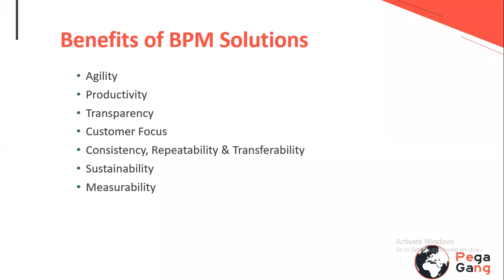And when you design your business transactions in a BPM tool, they are more streamlined. You're putting them in a more organized way. And when the process is organized, of course, the productivity of your employees goes high because they don't need to work on each individual transaction. Instead, they will see all of them together, right? So of course, productivity is high.